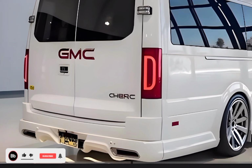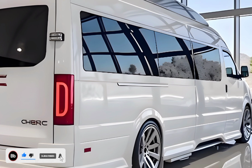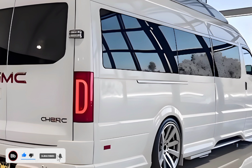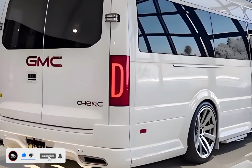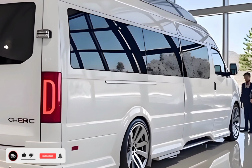So who is this vehicle for? It's for the couple who wants to explore the country, one national park at a time. It's for the solo adventurer who needs a mobile base camp. It's for the tradesperson who needs a work van by day and a camper by night. It's for anyone who wants capability, comfort, and the freedom to roam without being tethered to hotels or RV hookups.